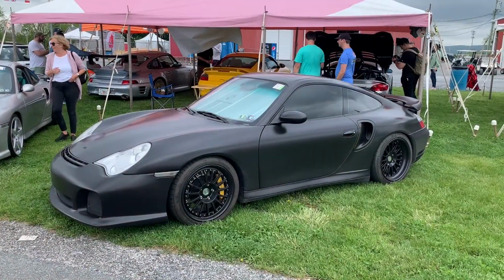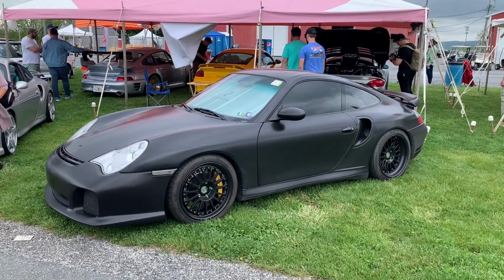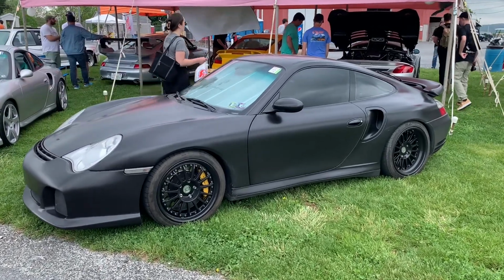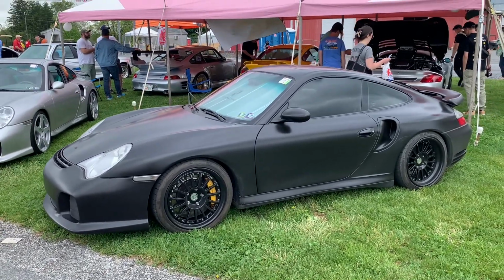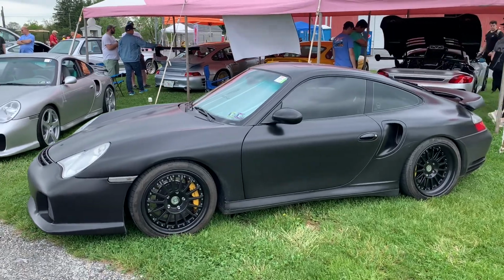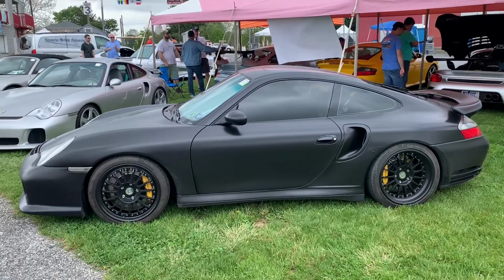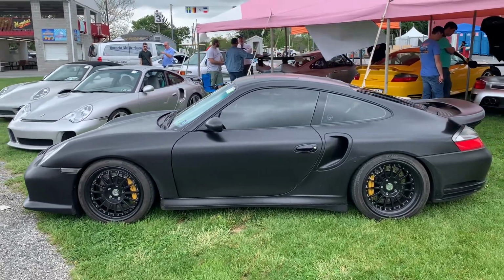So next we have, this car is actually a RUF RTurbo factory conversion. This is the car that we say maybe if Bruce Wayne or Batman owned a RUF, this would be it. It's very stealthy, black with the yellow accents, beautiful car.